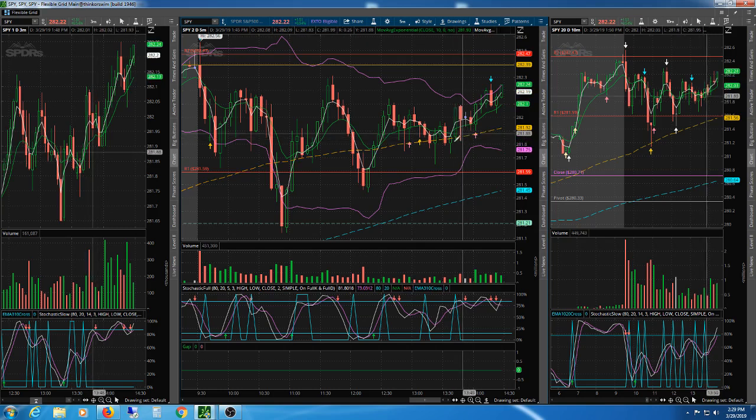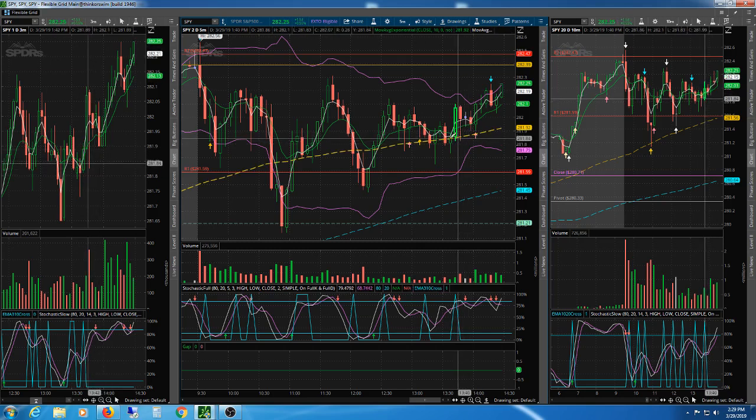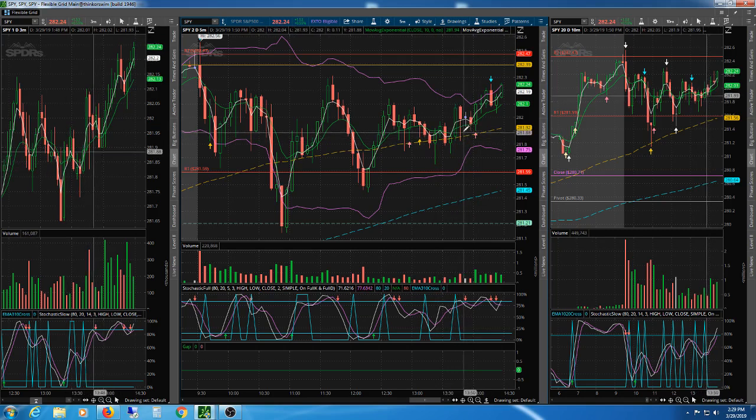But I did kind of like these levels here, just because it was holding this for a while. And in hindsight, that would have been a good entry, right around here. But it is what it is.